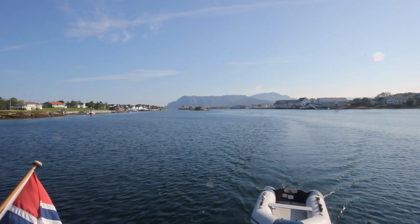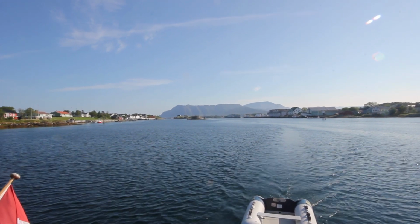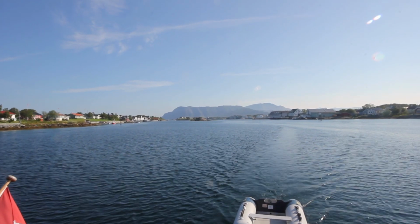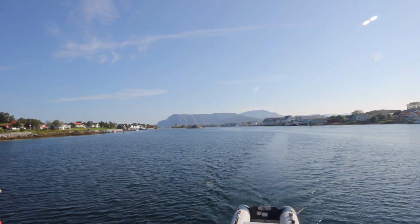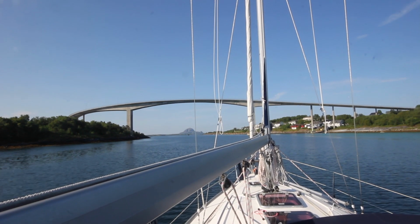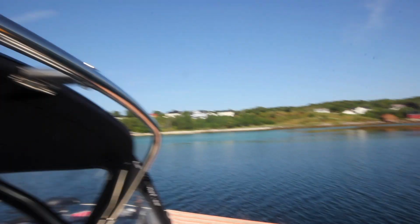Just leaving Brønnøysund. We've been here for a couple of nights. We had to come into the harbor when we met the big storm out here. So we're going south, further south. We're probably having like 45 nautical miles ahead of us today, in beautiful weather. Do you know the height? 30. 30 meters. The big Hurtigruta is going beneath it, so I think it's okay.